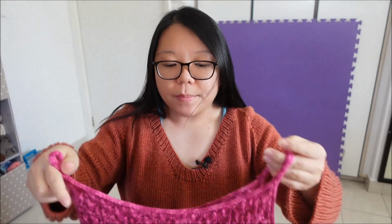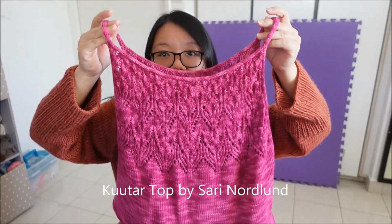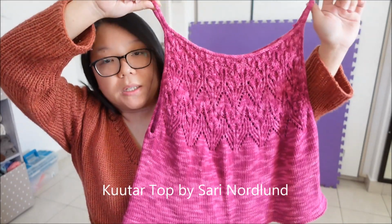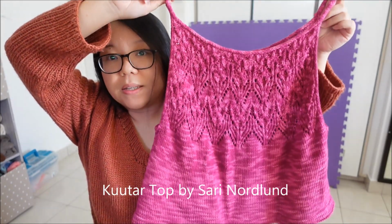First of all, let's get into my finished objects. I have a few, but they are fairly small knits, so it didn't take too long to knit them up. But the one that I'm excited to show you is actually the Kuutar top. I have finished my Kuutar top. This is from Sari Nordlund. I'm not wearing this today.